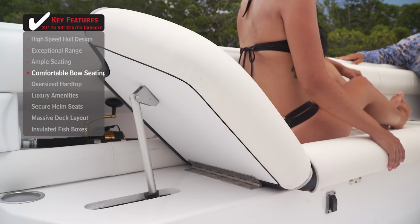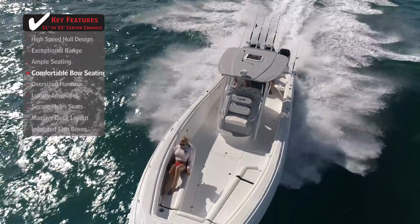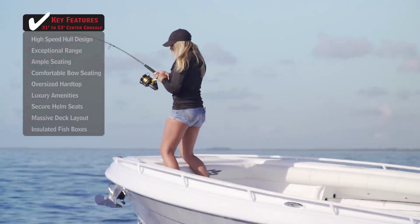Comfortable bow seating equipped with electronic backrests and handrails provide a safe place to lounge when running to the destination and doubles as a raised casting platform when the bite gets hot.